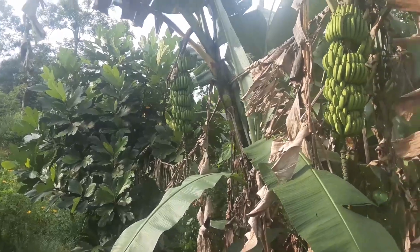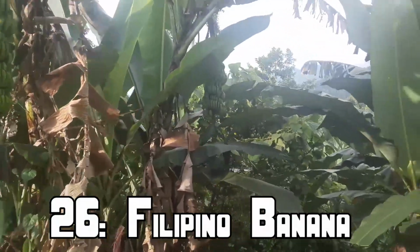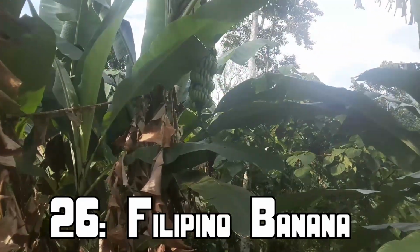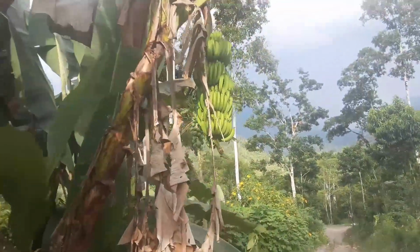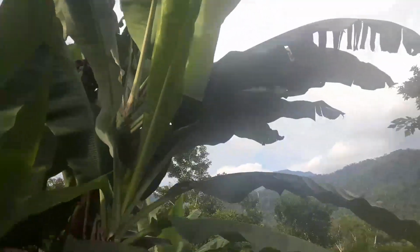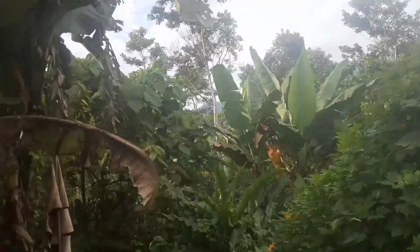Next up we have the Filipino variety of banana. Again, similar to a Cavendish, but a little different. But I'm not sure how to describe the slight difference. A lot of racks right here. I think there's one more. Yep.